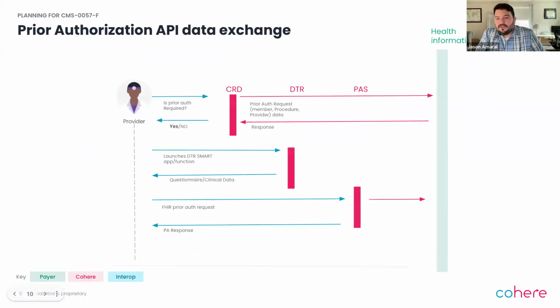We lay this out in a data exchange model. For the folks who may not be too familiar with the 3 components of the prior auth endpoints, basically on the far left from a provider standpoint, there would be an inquiry either from an EHR or an external system that provides prior auth request data. That could consist of member information, procedure information, and provider data. That would then hit an external endpoint for a response, simply stating whether or not a prior auth is required. So that first pink box that you see under CRD, basically outlining whether or not an auth is required and what those requirements may be, which would then result in a response to launch a DTR experience.